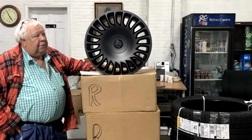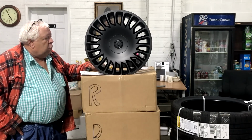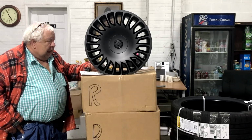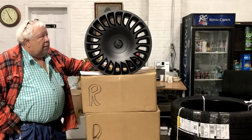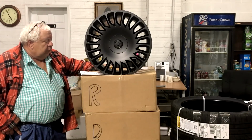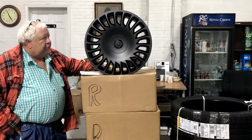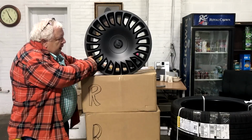They have a couple of interesting aspects. This is their 21-inch Razor in matte black, and I kind of like it. I like the photos, and I like the actual wheel even better. It's a forged aluminum wheel. It has a couple of interesting characteristics, most notably these vanes.